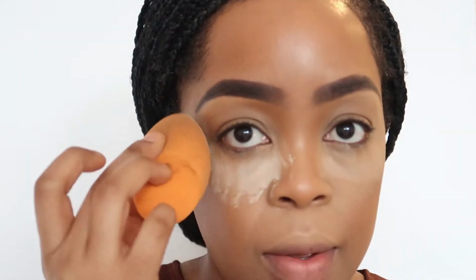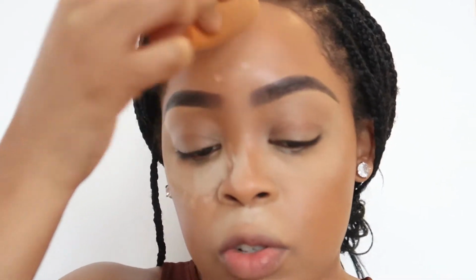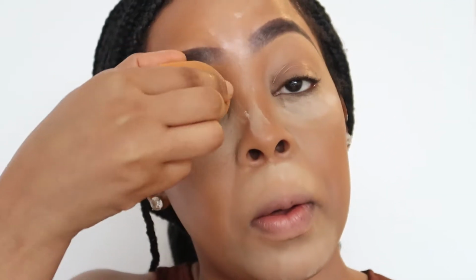I think it's about £6 or £7, which I think is perfect, because you're not going to break your bank to do your makeup. So I really like it. I think it's probably one of the best drugstore powders that I have used in a while. So what I like to do is just set the areas where I applied concealer, otherwise they will start to melt, and we do not want that.